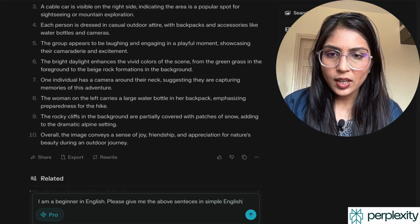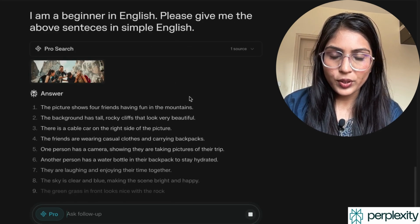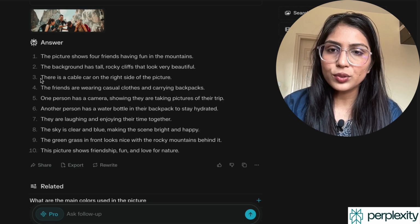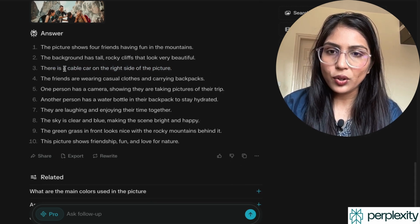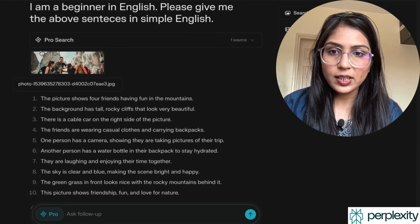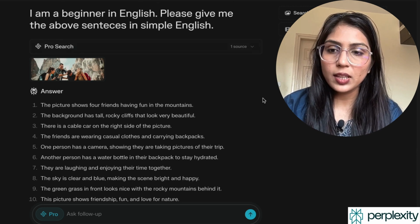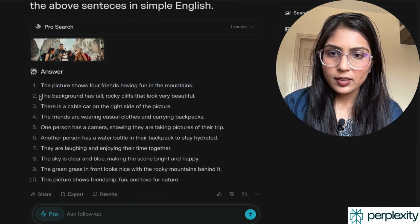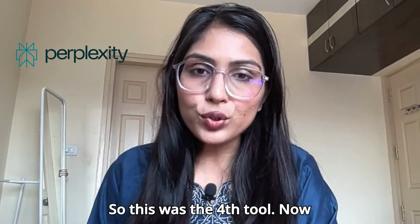Okay, see, you have received 10 simple sentences about this picture. The picture shows 4 friends having fun in the mountains. The background has tall rocky cliffs that look very beautiful. So these are very simple sentences. You can read them and it will help you to practice. So this was the 4th tool.